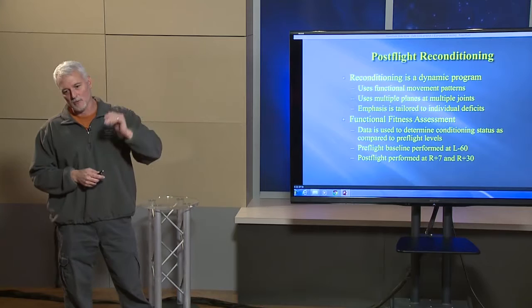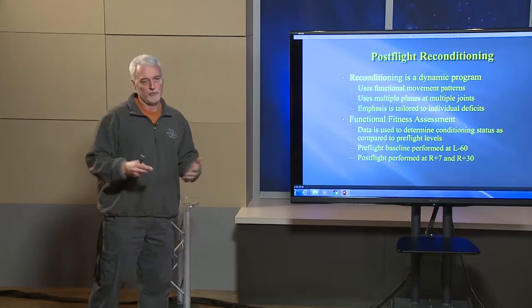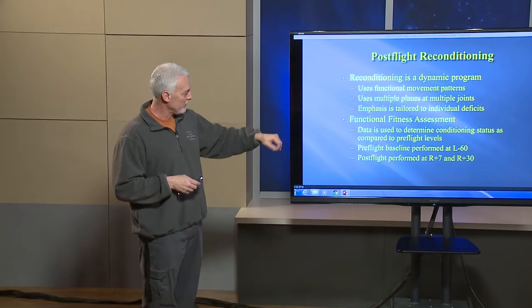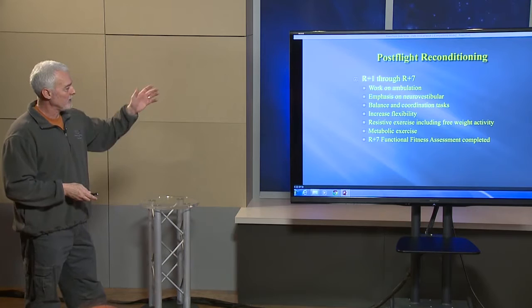We do a functional fitness assessment in and of ourselves, different from other testing or exercise countermeasure work that Lori's going to talk about. We do basic push-ups, pull-ups, sit-ups. We do some strength measurements and some flexibility measurements. We do an agility test where we have them running through cones and changing directions, so we want to see how that functions. We do that at L minus 60, and then at R+7 and R+30. The R+7 gives us immediate feedback on where they are compared to when they left. The R+30 tells us where they are once they've gone through 30 days of post-flight reconditioning. Starting at R+1 up to the first week, we work on basic ambulation, simple walking.